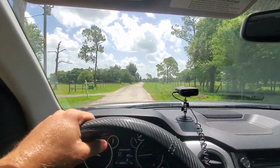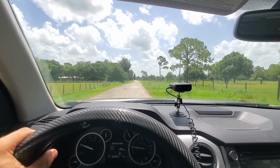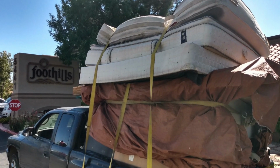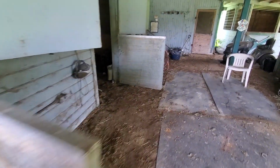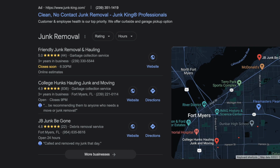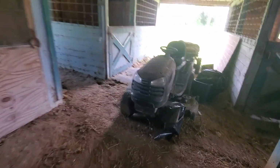Now I want to start with the most common misconceptions about junk removal, and that is junk removal is not a real thing. That's something people do on the side. It's not a very professional service. And I got these misconceptions because being a business owner myself in the Naples, Fort Myers area in Florida, I get these things from people over time telling me and being quite surprised with the professionalism and the amount of work that is required to get the job done.